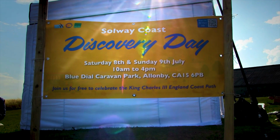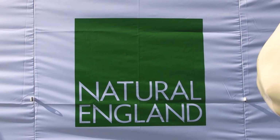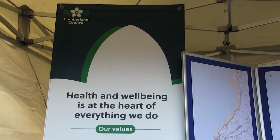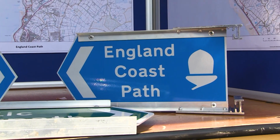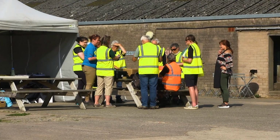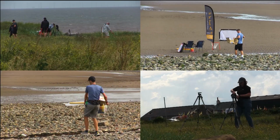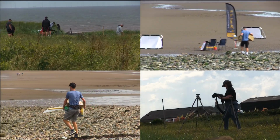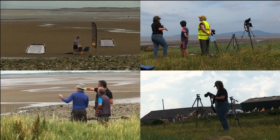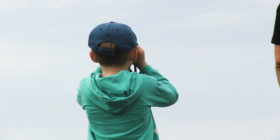It's Solway Discovery Day, so we're hoping that lots of people will come and have a look at what's on offer. Help celebrate England's Coast Path. Lots of stretches in Cumbria are open now, welcoming the public, and it's really great to have an event that brings people in with lots of activities to do. We've got activities on the beach, and people with telescopes so they can see what bird life there is, especially when the tide comes in. The tide's right out this morning, but as it comes in, it usually brings them back in.